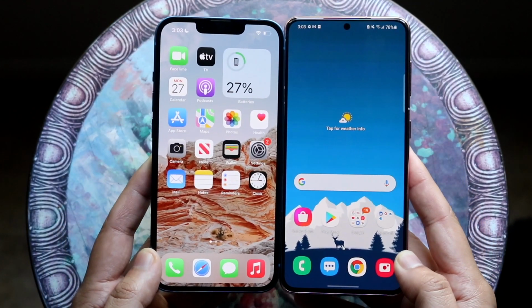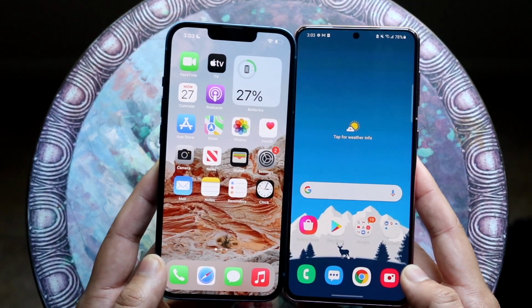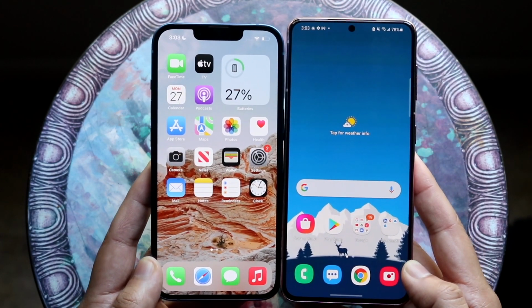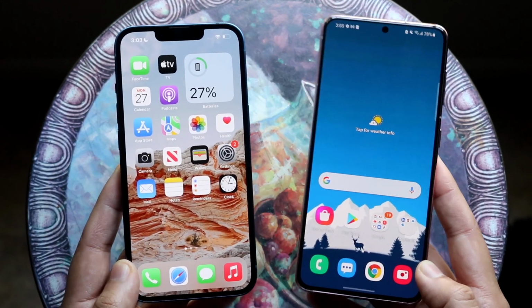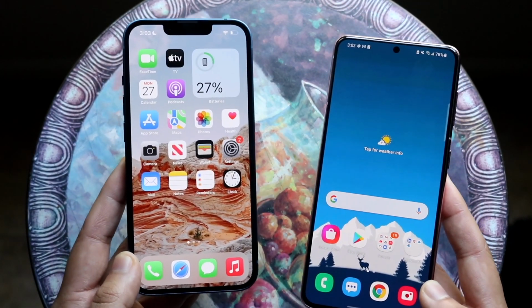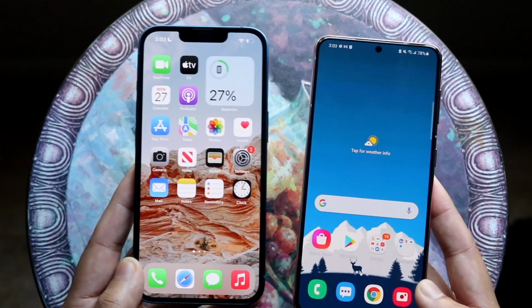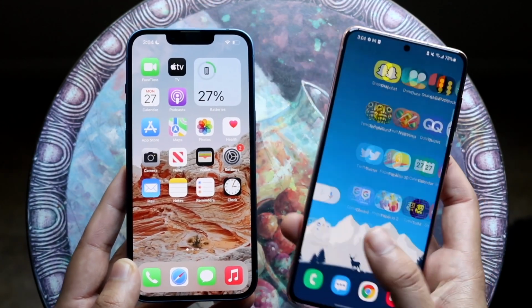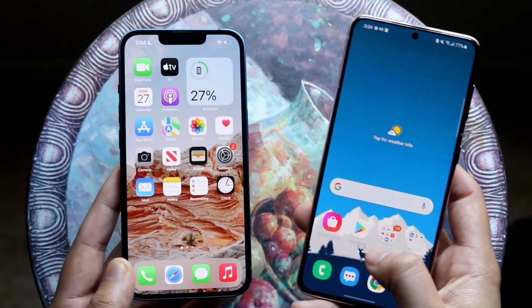Now, side by side, there definitely are some differences. We still have the notch on the iPhone 13. The Galaxy S21 has that hole punch display. On top of that, the S21 has a little bit of a bigger panel, so a 6.2-inch panel here. The iPhone 13 has a 6.1-inch panel. Nothing super crazy. Resolutions are kind of around the same. I think a higher resolution on the iPhone 13, but you do have that 120 Hz panel on the Samsung Galaxy S21.